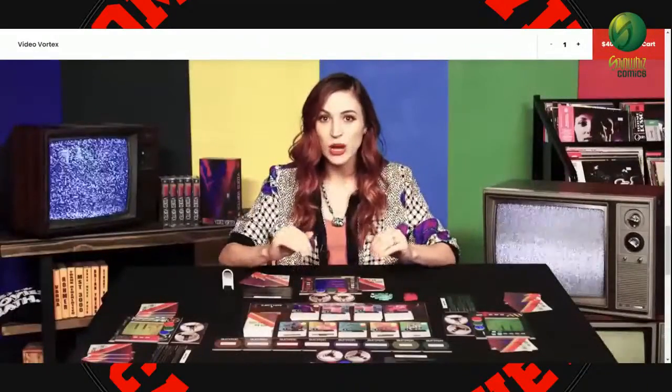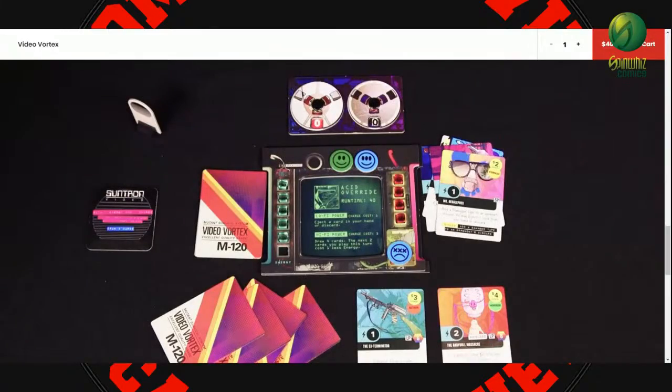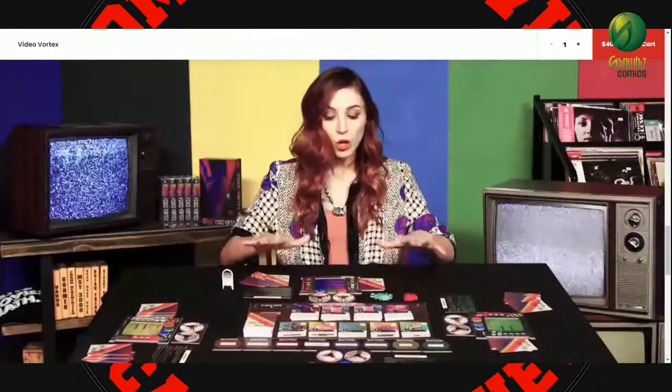A player must acquire 1 of each type of Be Kind token from other players. If a player kills a mutant who has no Be Kind tokens on their top area that player doesn't already have, they may instead steal a trophy from that mutant of the type they need, but only in this special circumstance. And that's the basics of Video Vortex.